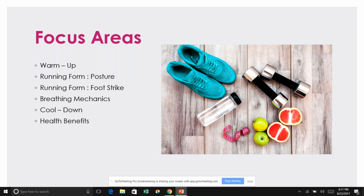So the best way to take a look at those fundamentals is to break a cardiovascular workout down into the five focus areas. And those are the warm-up, which is where we prepare the body and its components for physical activity. Next, we have in the running phase, the running form with regard to posture. We also have the running form with regard to foot strike. We have breathing mechanics during the running phase. And then our final phase is the cool down. And at the end of the presentation, I hope to talk to you about some scientifically proven statistics that support the Girls on the Run vision and mission.